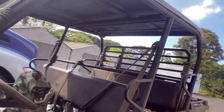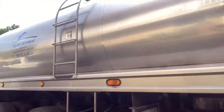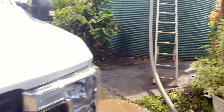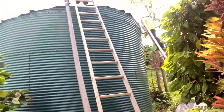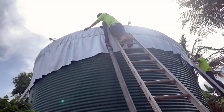Okay, we're close to the last step. We're putting the water in now. And you can see we just got this 4,000 gallon water truck here, Island Catchment Company. Nice truck. And so this is how you pump the water in. It's got 4,000 gallons in here. And just pump her in.